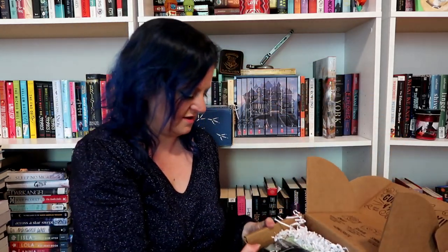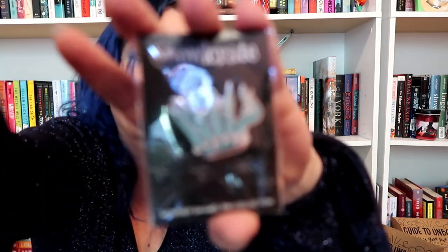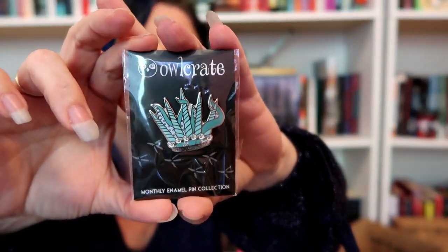Alright. So the first thing I see is this pen. And it says, still I will fight. It looks almost like the sea witch's crown, because it looks like shells and stuff, but then tentacles wrapping around it. Looks like that.